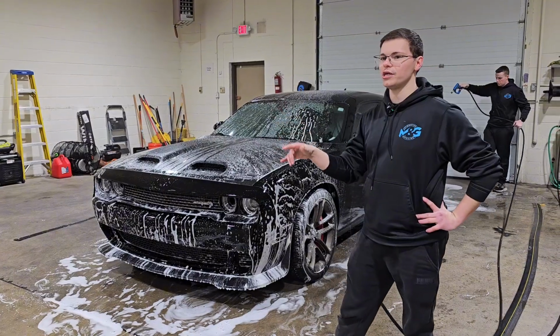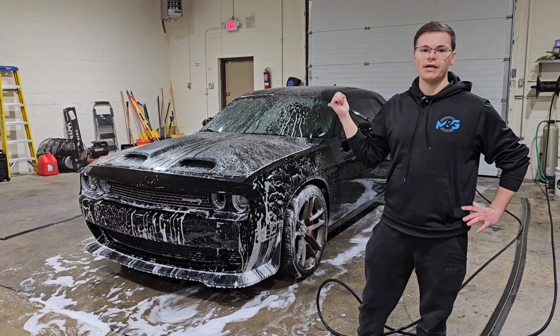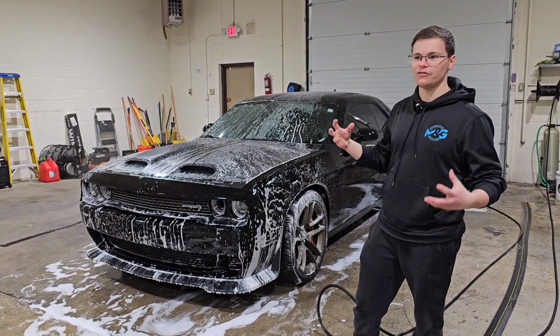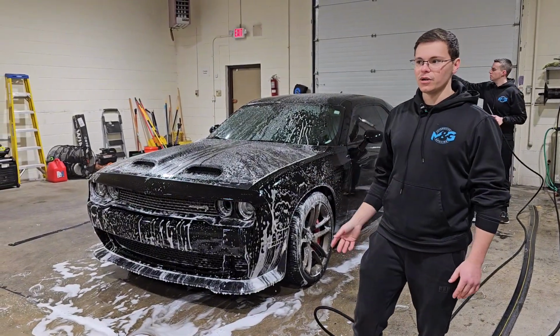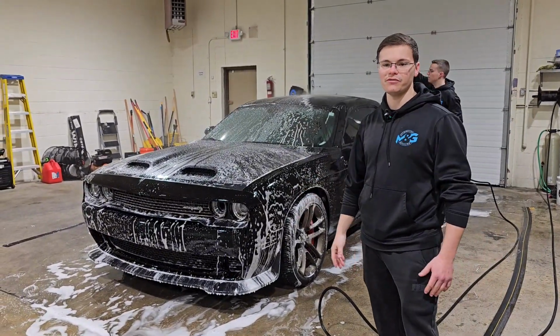Alrighty guys, we just finished up polishing the Hellcat. So we just pulled it back in the wash bay. There was quite a bit of dust on it, so we washed it real quick, just to get off all that dust, because you don't want any debris under the film. So we're gonna rinse it off and then pull it up and get started PPFing it.